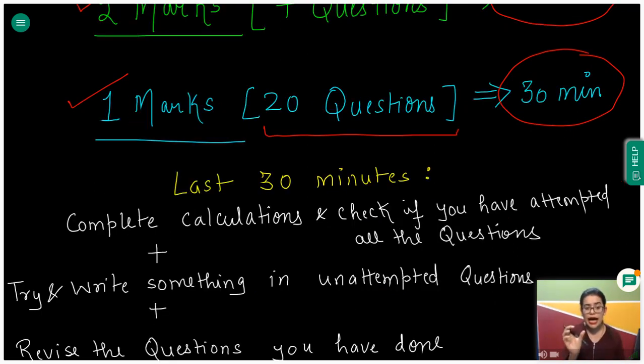ढाई घंटे के बाद लास्ट के 30 मिनट्स में आपको क्या करना है, ये बहुत इंपॉर्टेंट है, आप सुनिए. लास्ट के 30 मिनट्स में what you have to do, first thing you have to complete the calculations. जो भी न्यूमेरिकल्स आपसे पूछे जाएंगे, it is possible कि आप कैलकुलेशन में कहीं फंस जाएं, तो उस टाइम पे टाइम वेस्ट नहीं. Leave it and at the end you can complete your calculation in last 30 minutes, right?